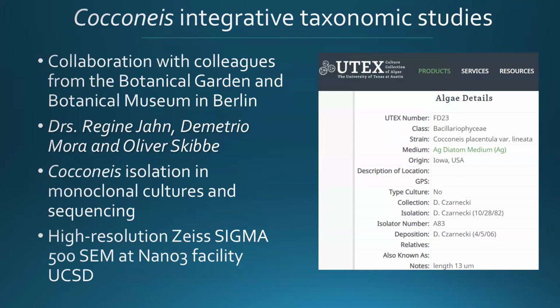In general, I'm culturing algae, and I'm culturing cyanobacteria quite successfully. I tried to isolate Cocconeis. Cocconeis is really very picky and very hard to work with in culture. I was not able to do it. Because of that, I'm extremely thankful to my German colleagues who were interested in doing that study together and isolating so many Cocconeis strains from California, to be able to apply an integrative taxonomy approach to the species.